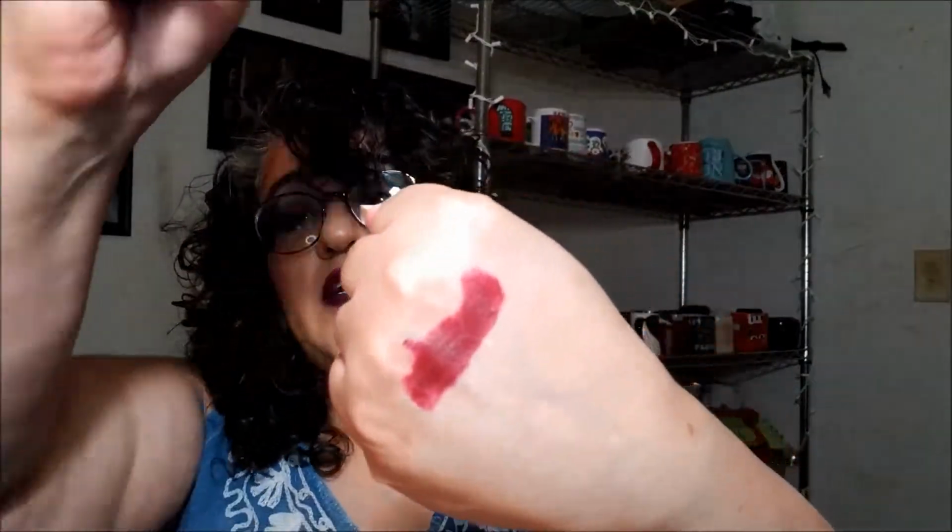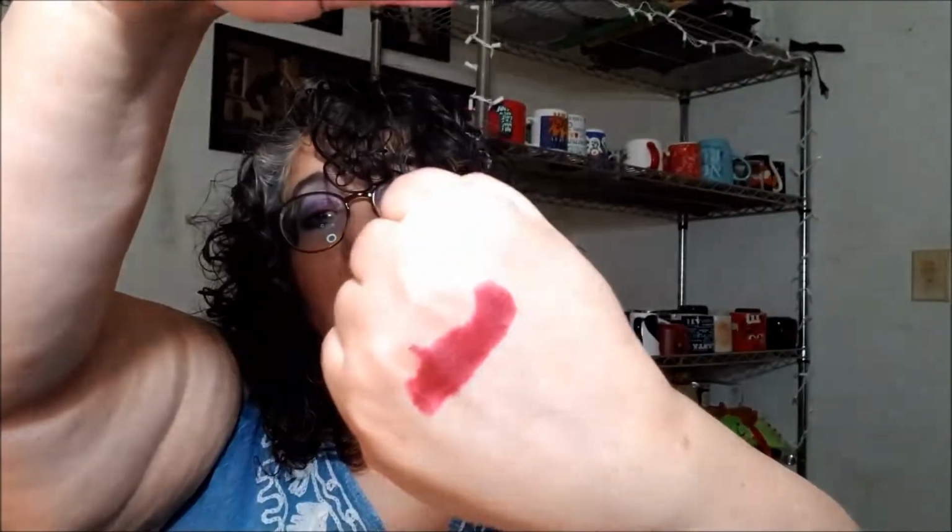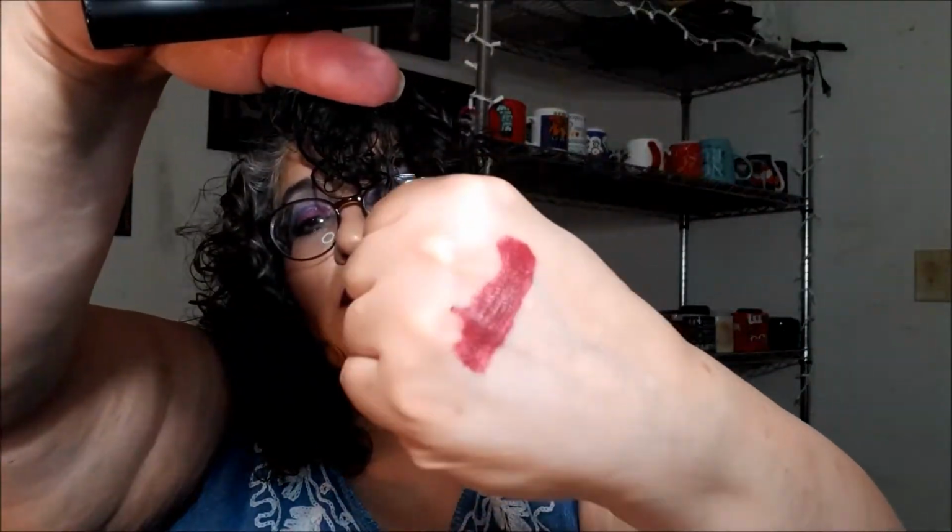That's a gloss? A bit clumpy going on. Oh, lip dress. It's lip dress. But that's a color I can get into. She looks a little darker on my side of the screen, but that's a very pretty color. I think I can live with that.